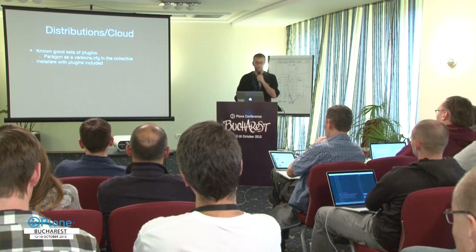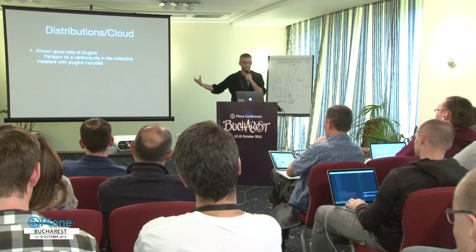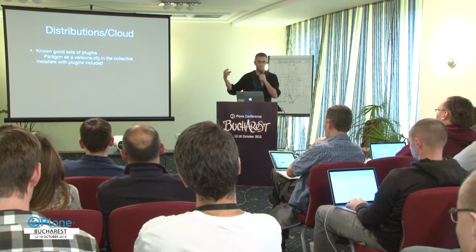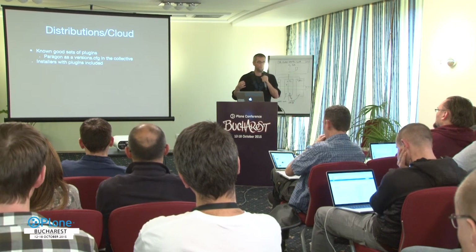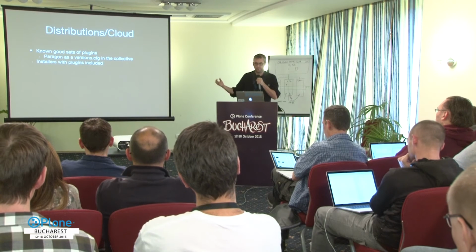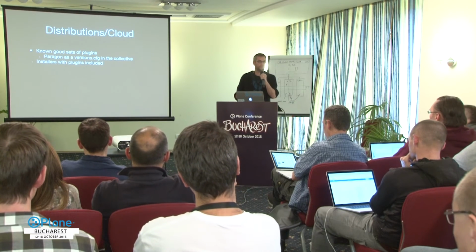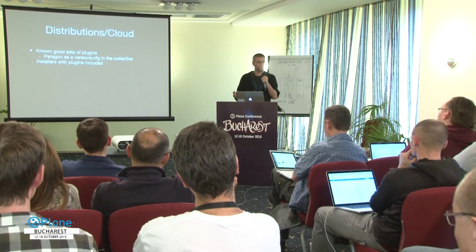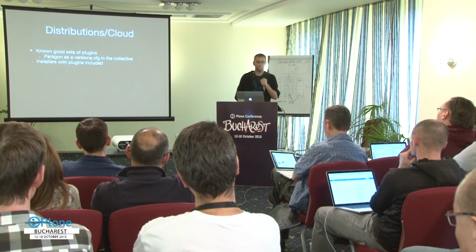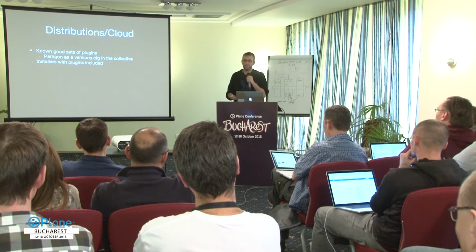Installers with plugins included. The idea of distributions. The idea that there are certain kinds of sites or certain kinds of plugins that most people use. Plone Form Gen. How many people use Plone Form Gen on their sites? So why can't you download an installer that includes Plone Form Gen? Why do you have to use Buildout to install it?